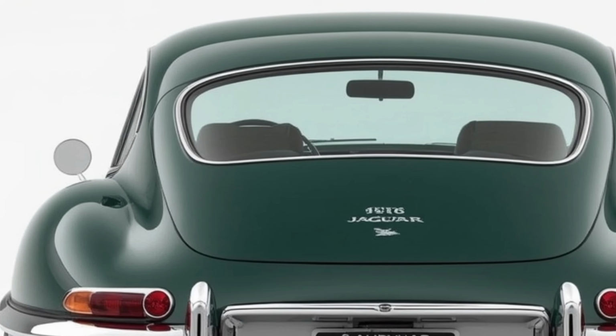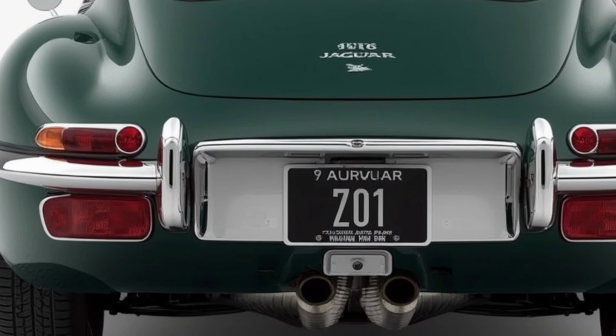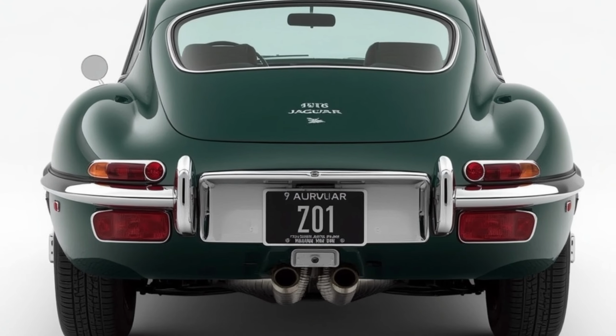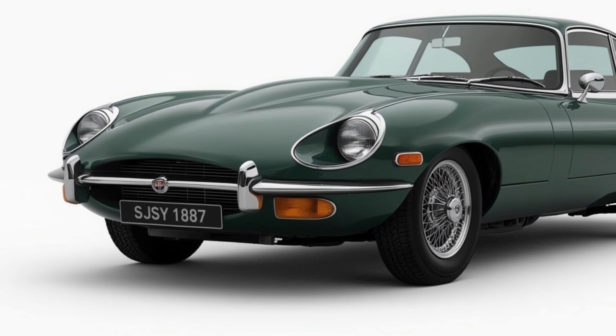Mated to either a 4-speed manual gearbox or a 3-speed automatic, the S-Type had enough punch to keep things interesting on the open road, 0 to 60 miles per hour. Just over 10 seconds, which for its time, was genuinely impressive for a luxury saloon.